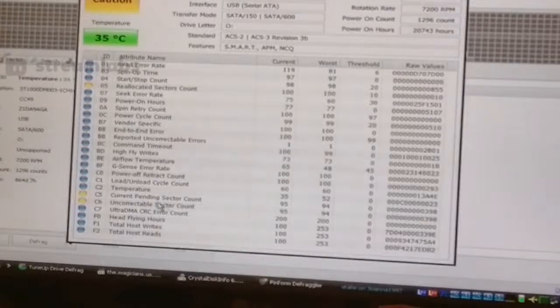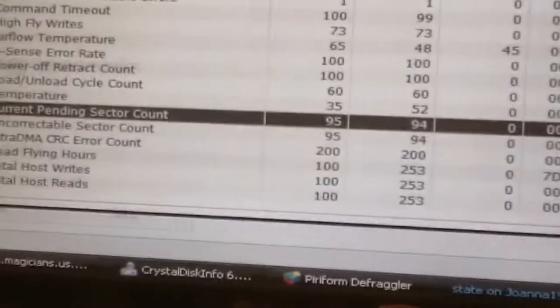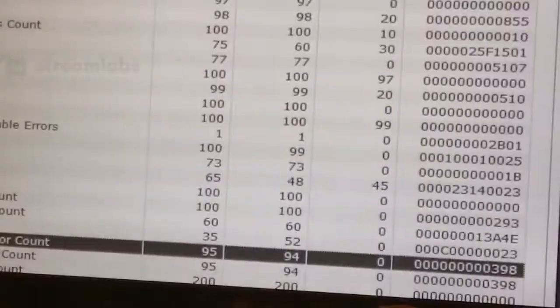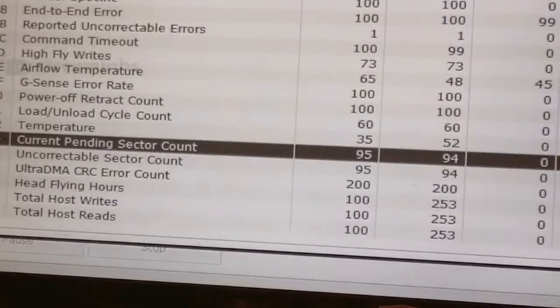So let's look at the current pending sector count, which is down here. Current pending sector count. That's got a reading. This is the bad drive, by the way. Well, the one that's supposedly bad. It says 95 on current, worst at 94, and under threshold it says 0. Right? It's got a yellow exclamation on it.